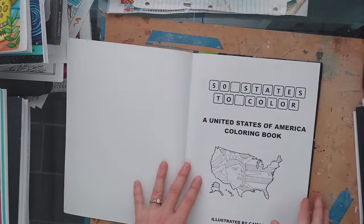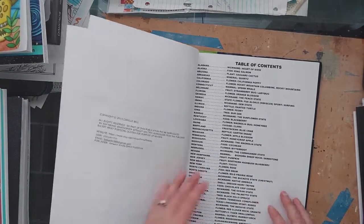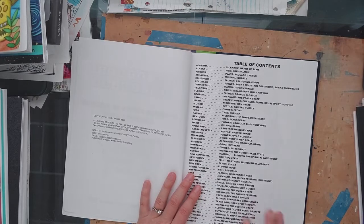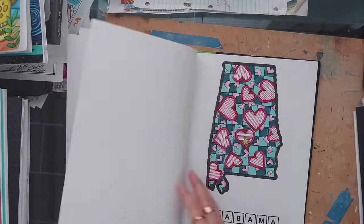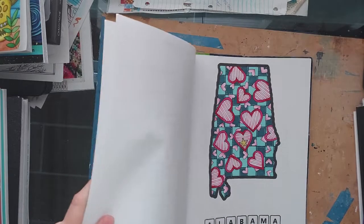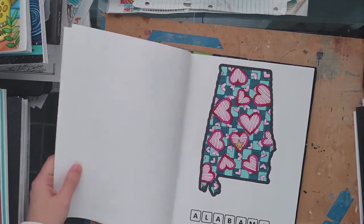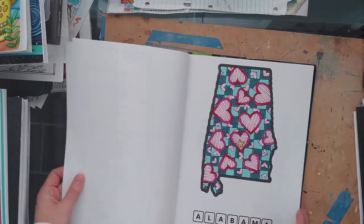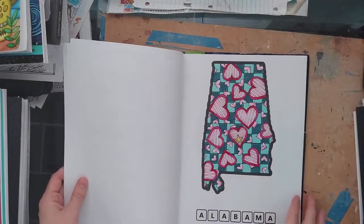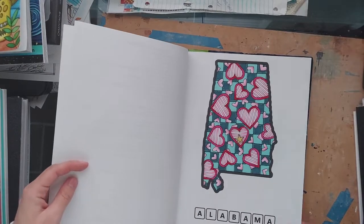But I can show you what I've done so far, and one day I will. Also, just as a side note, this version does not have Nevada in it. I have since updated it to add Nevada, so just so you're aware, I have remedied that issue. So this is Alabama. This is just alcohol marker with some shading and some, I think, Jelly Roll pen for the white lining.